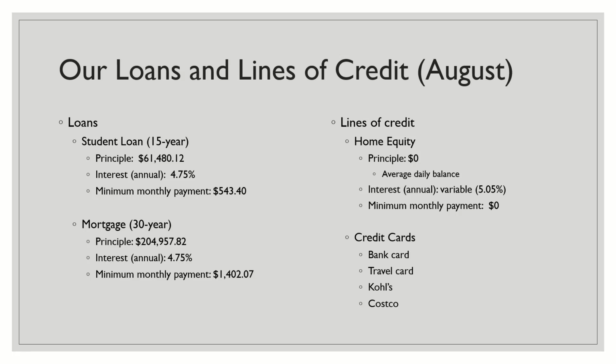And our lines of credit in August, our home equity line of credit, it was our first debt focus. So in August, it had a principal balance of 0 before we made our transfers. And I've just noted here that it does have this average daily balance. I'm going to go more into that in future videos. I'm trying to break this up into smaller, more digestible bits of information and keep these videos not so long. But the interest rate on this loan is variable. It's currently 5.05%, and since it had a principal balance of 0, hypothetically, the minimum monthly payment was 0.